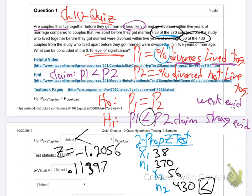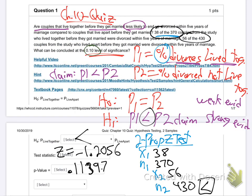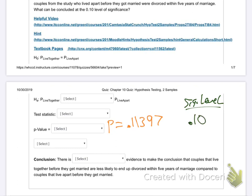So we have to compare that p-value. I'll go to a fresh screen. I got a p-value equals 0.11397, and you always compare with the significance level. You guys are pros at this now. What's the significance level? 10%, so 0.10. Which one's bigger? The p-value is bigger. So is the p low or not low? Not low. He's higher.